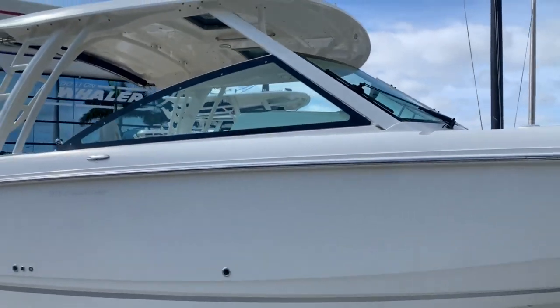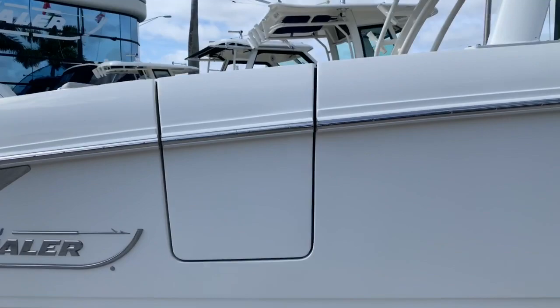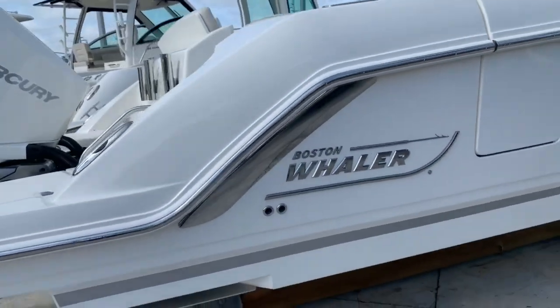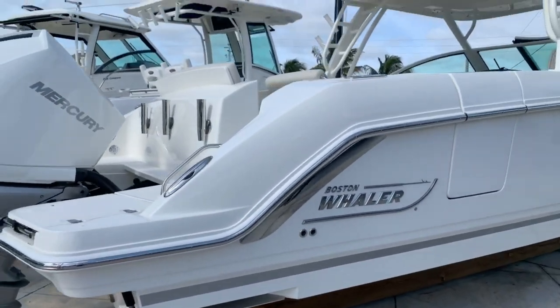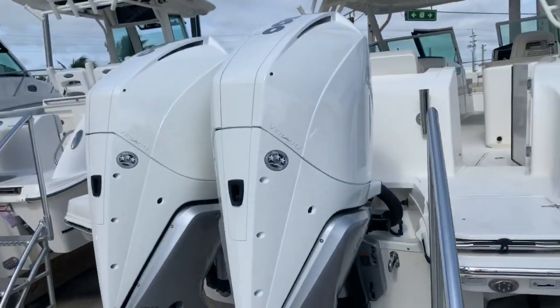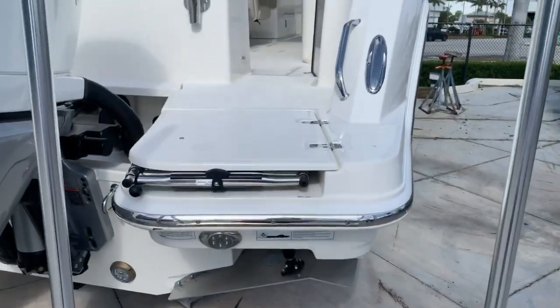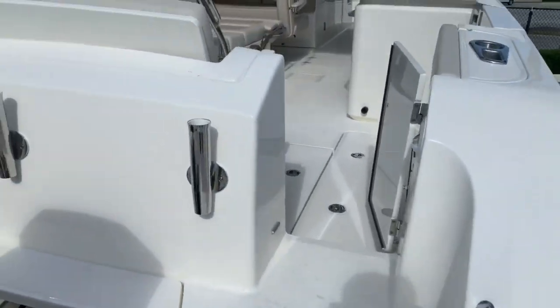I'm going to give you a walkthrough tour of a brand new 2020 Boston Whaler 320 Vantage. Boat's white hull, chrome graphics, looks awesome. We got the new V8 Mercury 300s in white with joystick piloting, underwater lights, automatic trim tabs. Let's hop aboard and show you some of the features.